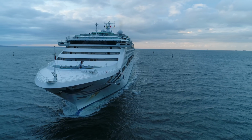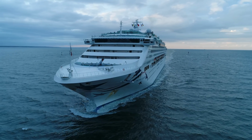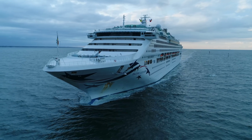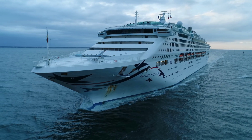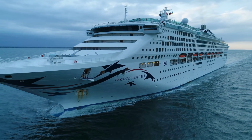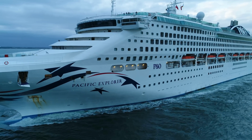I like this one over the other one, but yeah, they're both just as good. So, yeah, wonderful. I just love it. That is wonderful. The Pacific Explorer, there she is. Just take a snap of that one. Yep, that's the Pacific Explorer. A little bit of rust there on the anchor.